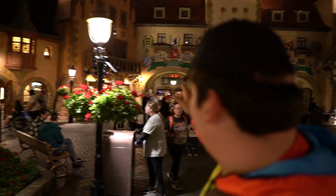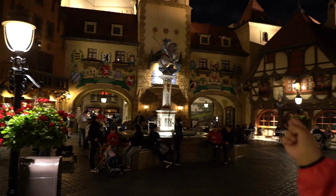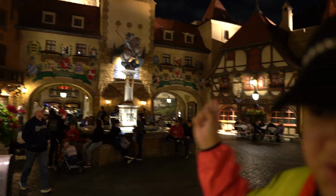So you can see, right there over to the left, that little archway will lead to Biergarten, which we'll show up close in a second. And over to the right, that will lead to Sommerfest, which is the quick service. So those are primarily your big dining locations, aside from the beer and the pretzels and the snacks.